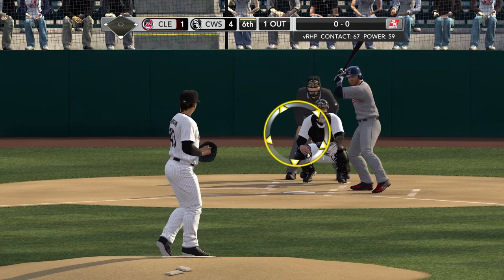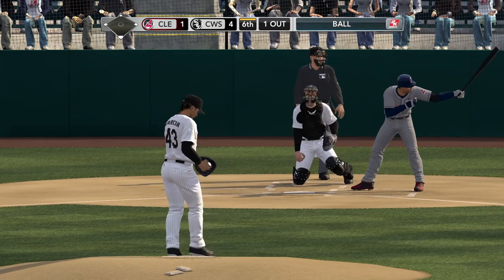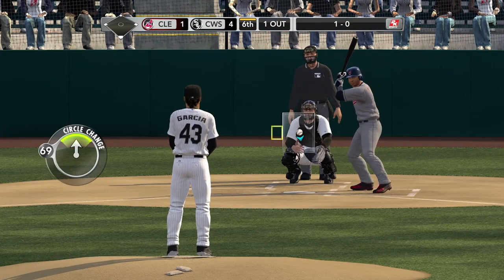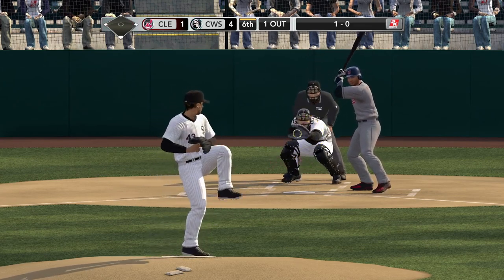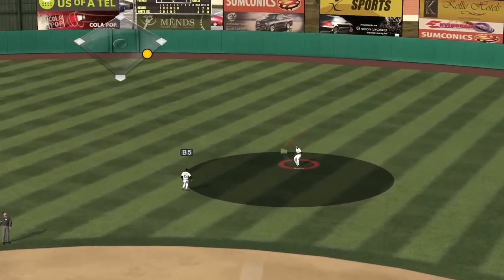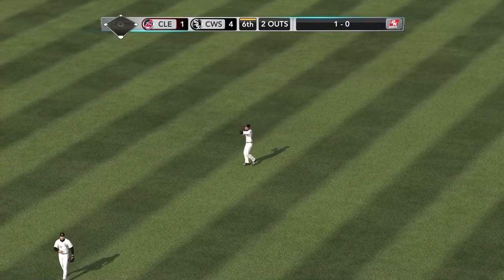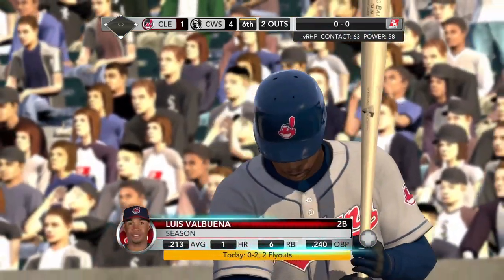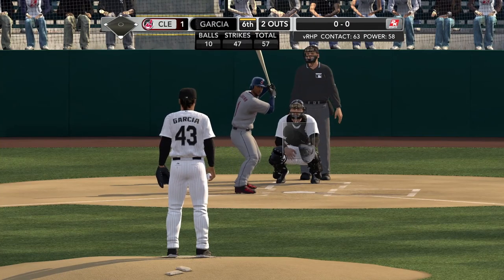Here's the pitch to Peralta. Ball one. Fastball runs inside, 1-0. One oh on the way. He swings, hits a ball to right field. Two down. And it'll be Valbuena standing in the box. Lined out last time up. Two outs, bases empty.